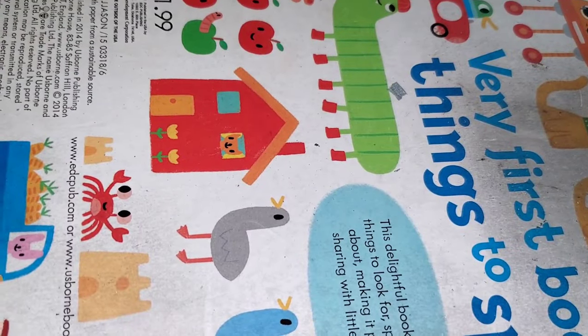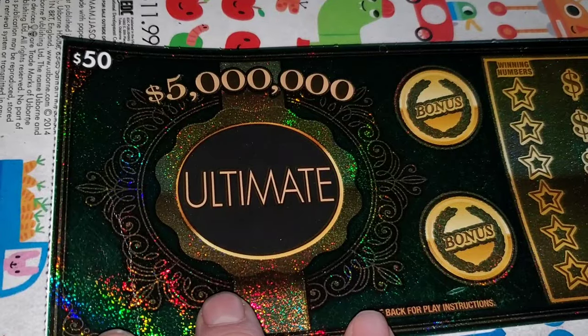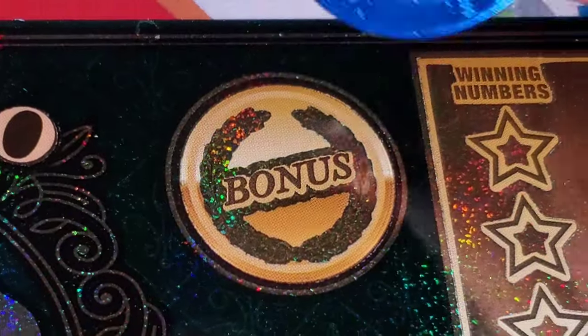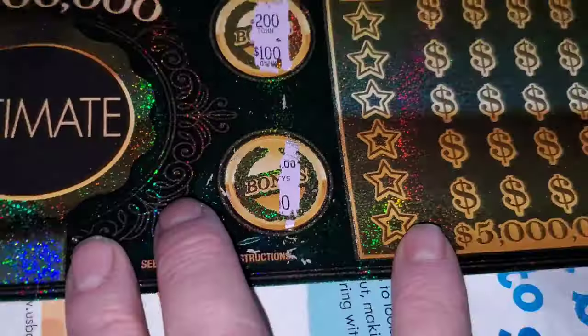Okay, let's go to one that has not won a jackpot at all. And half of the tickets are gone. Ultimate, ticket 17. 1 in 3.64, 2, 5, 10, or 20X. Two matching symbols, you know the drill.